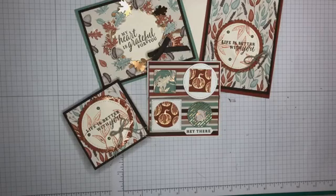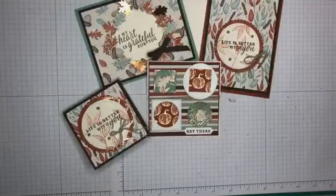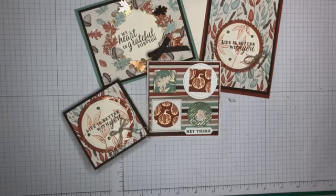Okay, I have a couple done with number 3. Yes. Okay, let's move on to clue number 4. And so that is to adhere one of your pieces of designer series paper to your card front. And we're just going kind of simple today, not even matting that. We're just adhering it straight to the card front.